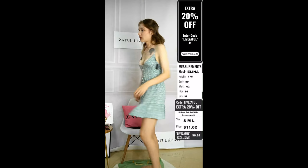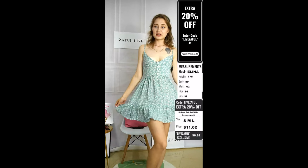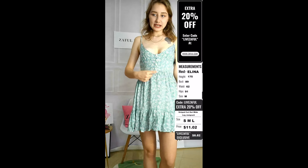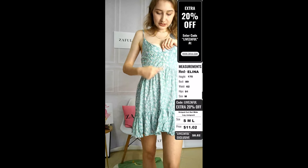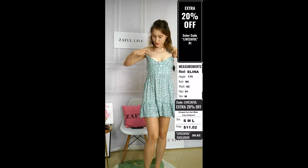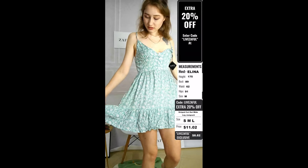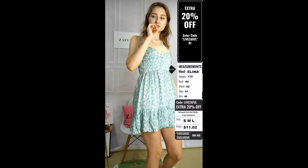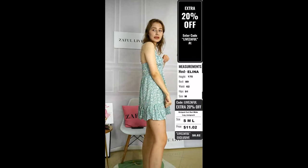And check. Okay, the next item is this floral, half-buttoned, tiny floral dress. We have a button here just for half dress, just a little bit. It's sleeveless. I'm wearing light green. Also, they have a light blue. And the material is polyester spandex.